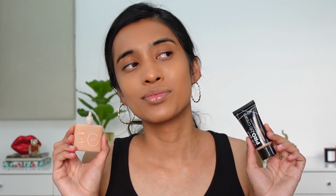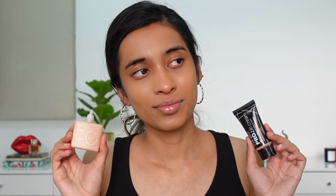And I have inserted a clip of me comparing the LA Girl one with the Maybelline one side by side. You can see how it looks, and with that comparison you can see that Maybelline does look a little more matte compared to the LA Girl. The LA Girl has a more creamy finish. It has a little bit more dewiness to it. I didn't prep my skin intensely, so this is the actual finish of the product.